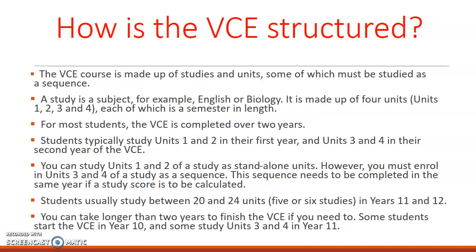You can study units 1 and 2 of a study as a standalone unit, which means that if you start a unit 1 and you decide that it's probably not for you, or your career pathway changes and you want to change to a different study or subject, that's possible in the second half of the year.